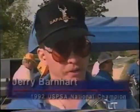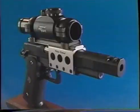The gun is probably the easiest gun I've ever had to shoot. It feels like it's shooting itself, and I'm just standing there holding it. I really like the gun. As usual, Wilson did a good job as far as putting it together. It's super accurate, it's reliable. It does exactly what it's supposed to do.